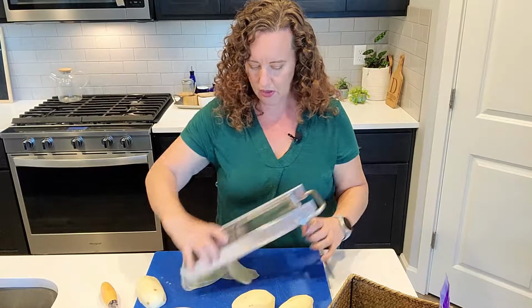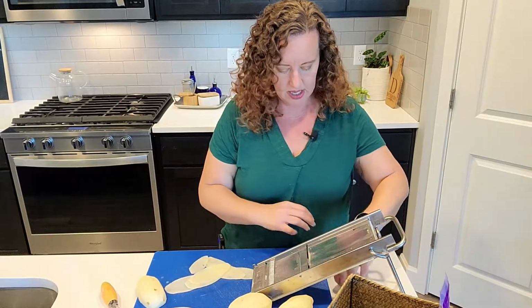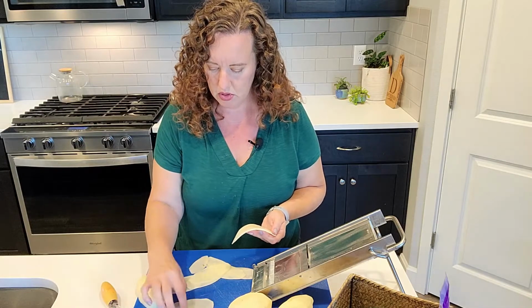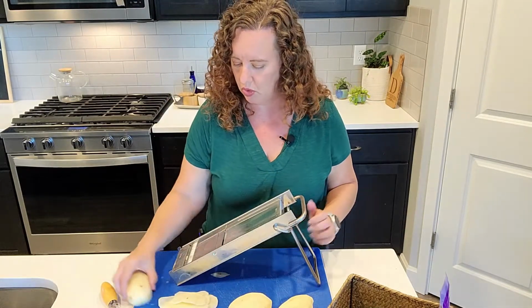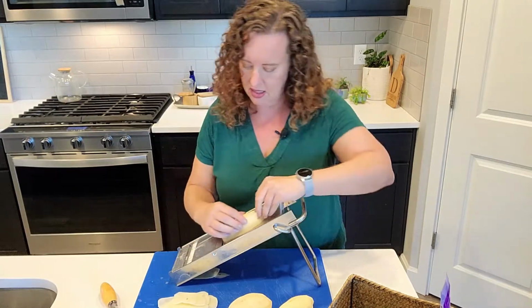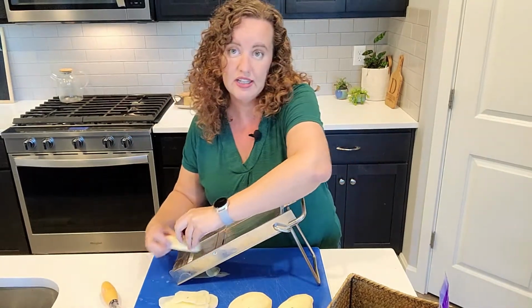So let's see, I want about 12 of these potato slices. 1, 2. Some of those are little, so I'll need more. So I'm just going to go ahead and do this whole potato as the slices, or at least until it gets too dangerous.